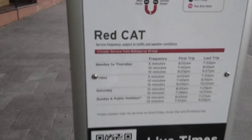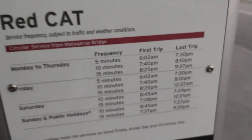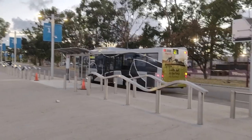So apparently the frequency should be every 5 minutes right now, so it should come soon. Yeah, also it serves Nile Street, actually. Oh, it's coming. Yeah, there it is. Let's hop on board. Here we go.